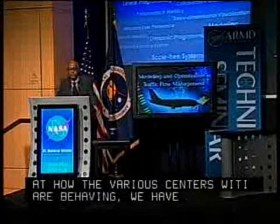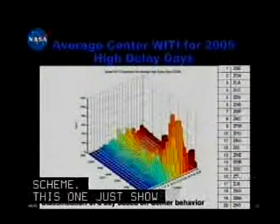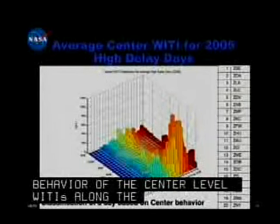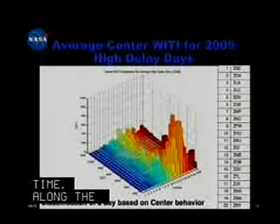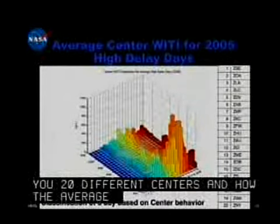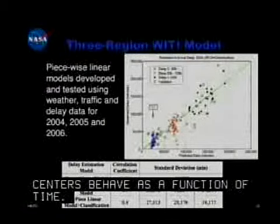Next view graph, please. This one just shows you the behavior of the center level VTs. Along the x-axis is the time. Along the y-axis, I'm showing you the 20 different centers and how the average VT in these centers behave as a function of time. Could I have the next view graph, please? Now here, we have used this kind of model.